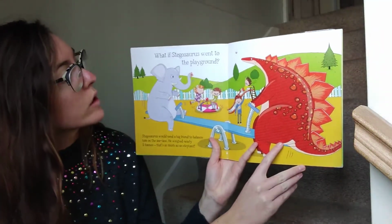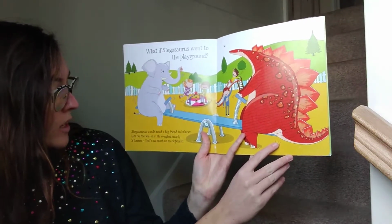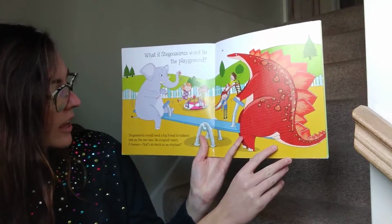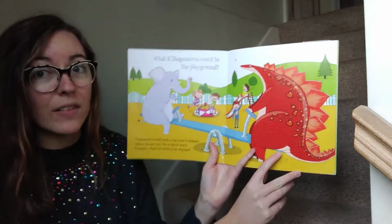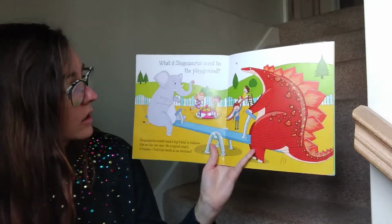What if Stegosaurus went to the playground? Stegosaurus would need a big friend to balance him on the seesaw. He weighed nearly 5 tons. That's as much as an elephant. Whoa, they were heavy, weren't they? I didn't know they were that heavy. I'm not sure the seesaw would survive. If an elephant sat on your seesaw in your local park, would it still be there today?